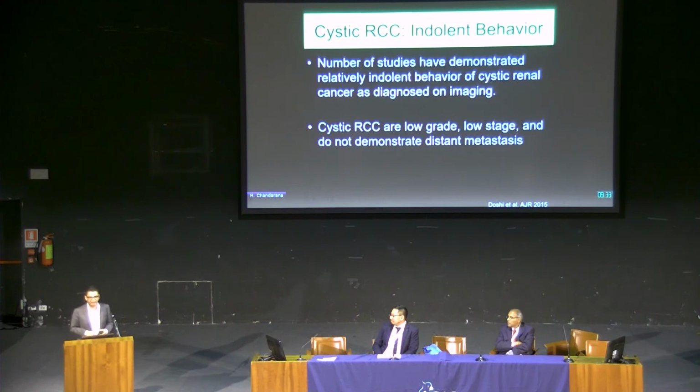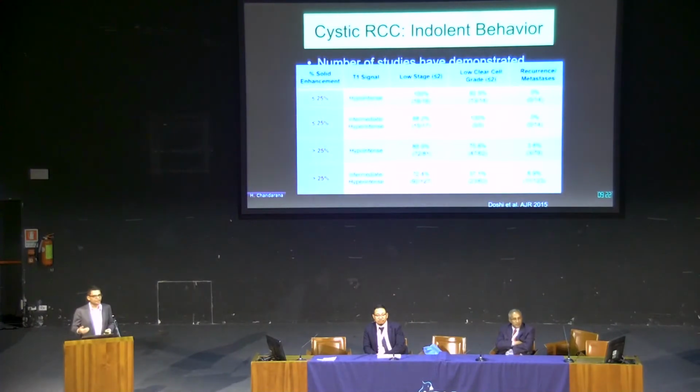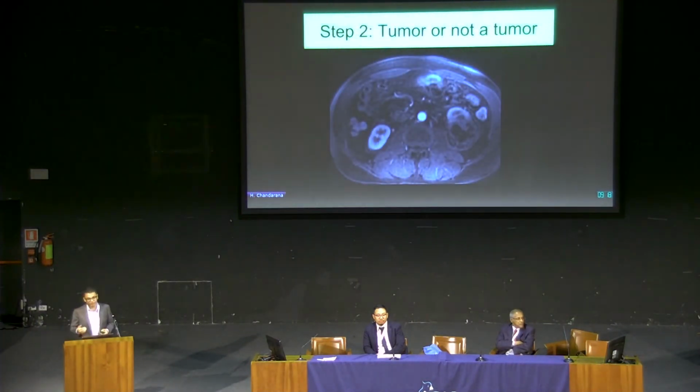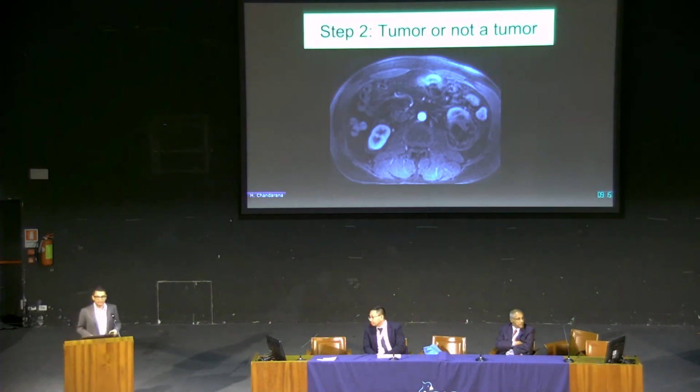But one thing to keep in mind is these cystic renal cell cancers are indolent. Even those that are cystic RCC, the renal cell cancer, they tend to be low grade, low stage, and do not metastasize. So you don't want to send these patients to surgery by overcalling these patients. So step 2, once I know it's a solid lesion, then the goal is to figure out if it's actually a tumor or not a tumor.